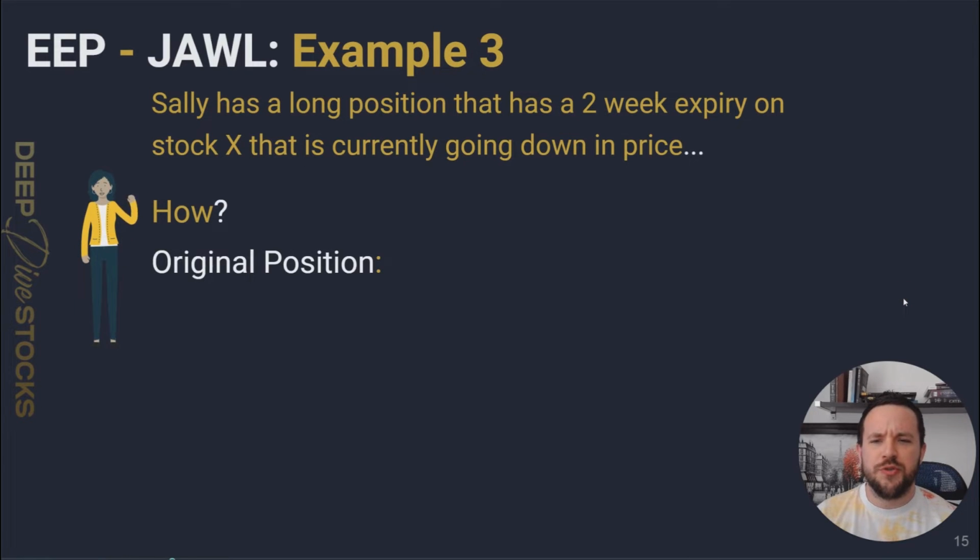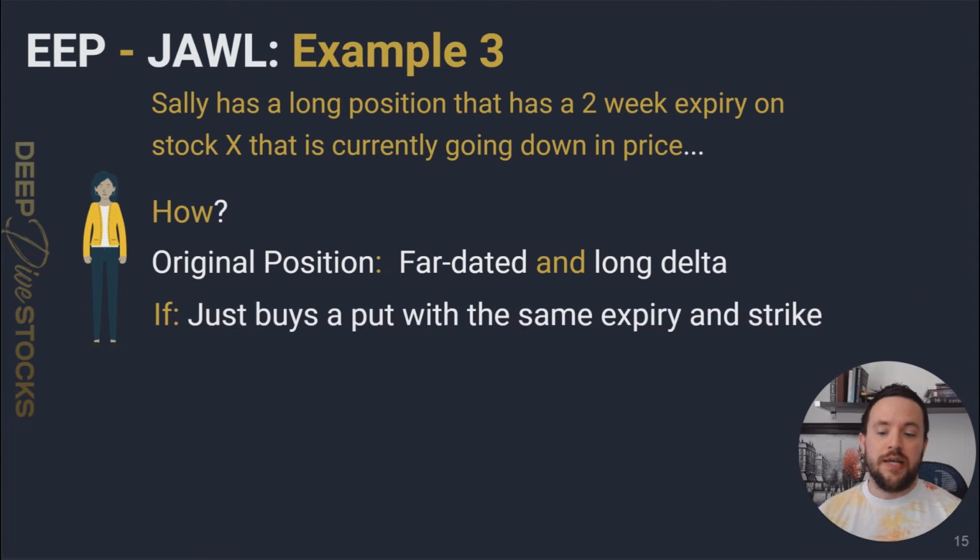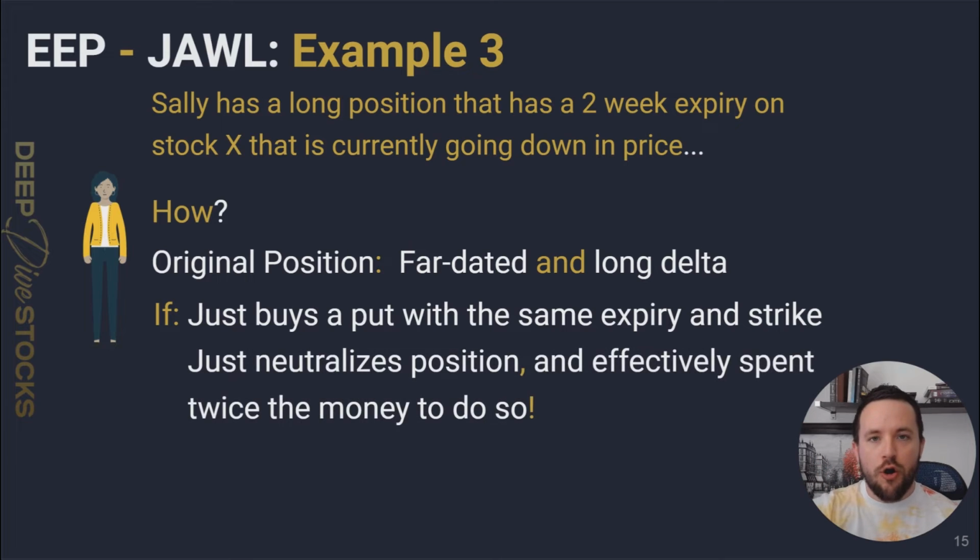So how can she do this? And is it even possible? If her original position is far dated and long delta, one of the things she could do if the stock today is red is buy a put. Say she buys a put with the same expiry and the same strike as the call that she has, and so she'll neutralize her position. The put will gain value as the stock's price falls, even though the call is losing value as the stock's price falls. But the problem is that this just neutralizes her position, and she's effectively spent twice the amount of money to do so.